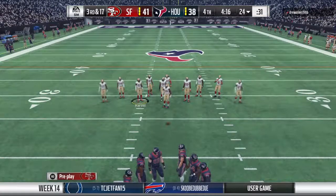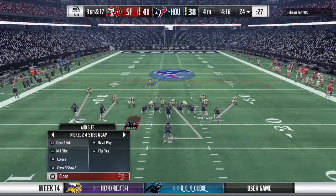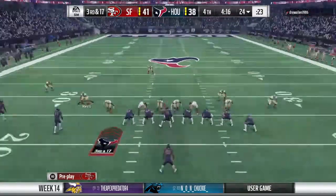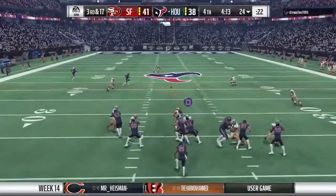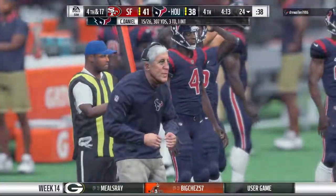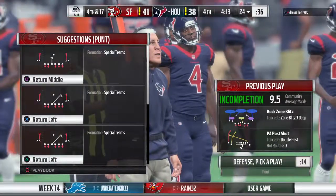The Texans on third down. They've converted just 2 for 6 thus far. This is 3rd and 17. Here we go. And Daniel fakes the handoff. It is incomplete.